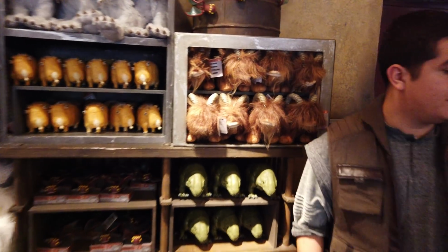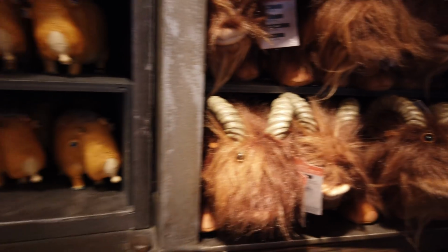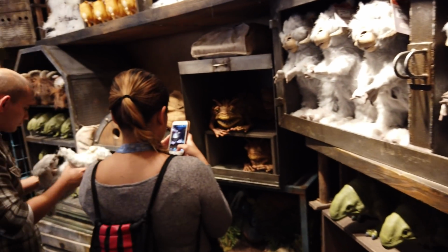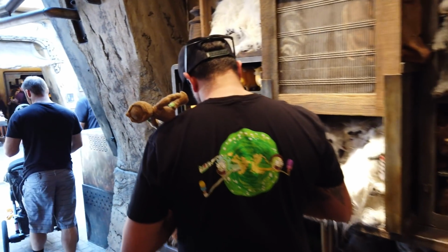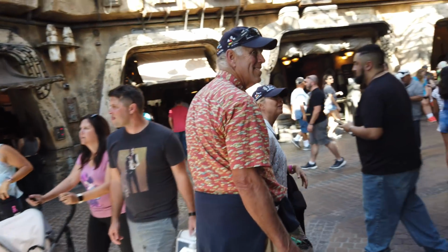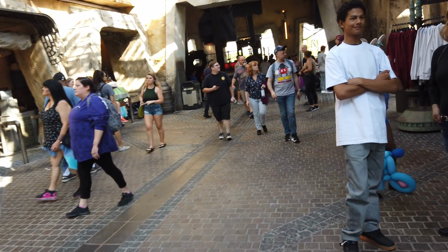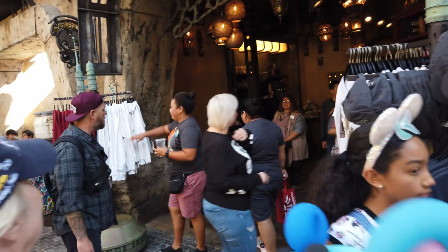Ooh, these guys are cute. Oh, do they have eyes? Yeah, they have eyes right there. These are interesting creatures, definitely from another planet. And then there's one more stall just around this side.